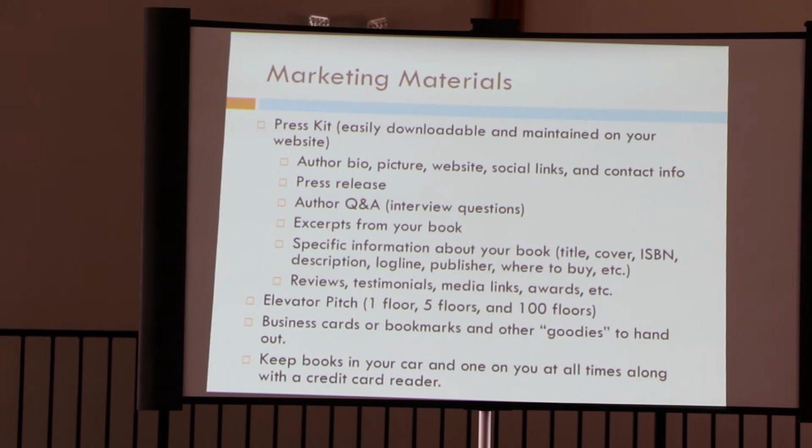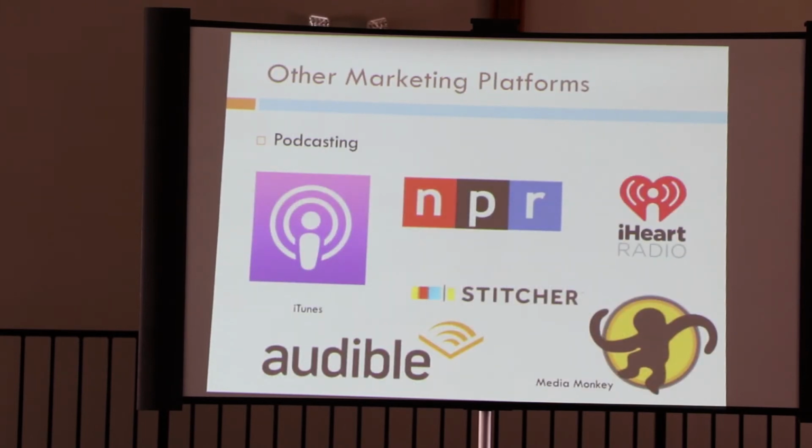Business cards or bookmarks and other goodies you want to hand out. And always keep books in your car. There's been many times that I've just been talking to somebody who says, oh, I want to buy your book, and I'm like, well, I got one in the car. And have a credit card reader. A lot of people won't have cash, so if you get a credit card reader, they hook right up to your phone.